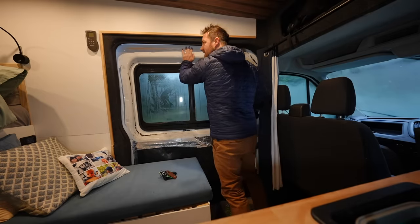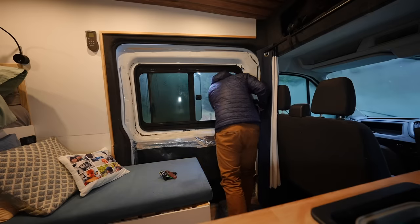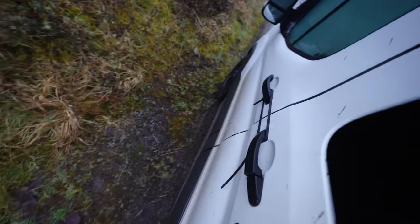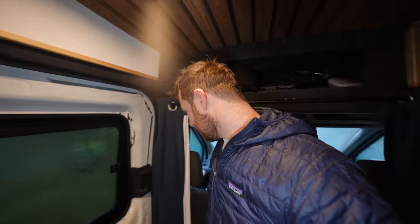My door's stuck. What the actual? See that? I don't even think I can shut the door on it. So when I said I got left alone last night, it doesn't look like I did get left alone, does it? I didn't even hear anyone out on the side door. Right, I've got to work out how to do this. I don't think I've got any pliers.